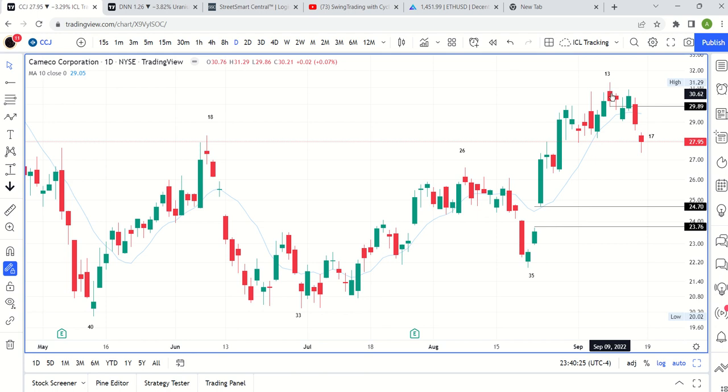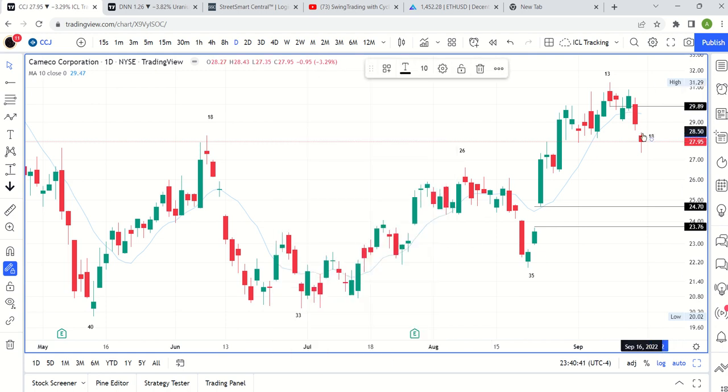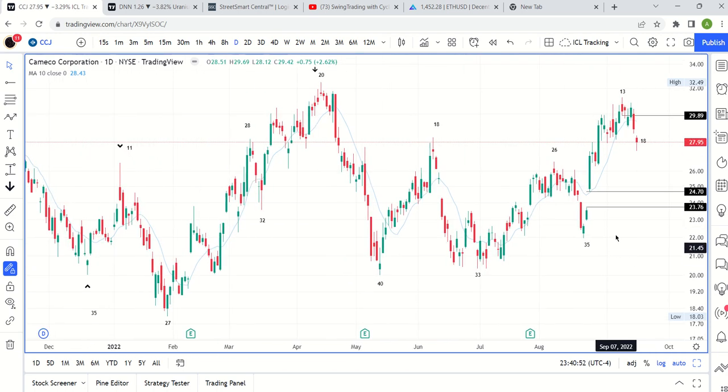Again, this is the daily chart for CCJ. So that is below 29.86, right? And so we're a good distance below that here. So Friday was day 18. It was a gap down day. We closed red, kind of a little bit of a hammer. So we're getting a little bit later in the daily cycle, and it's still definitely holding form.